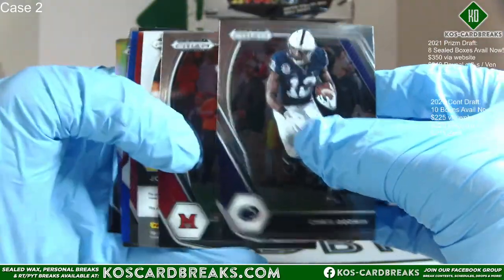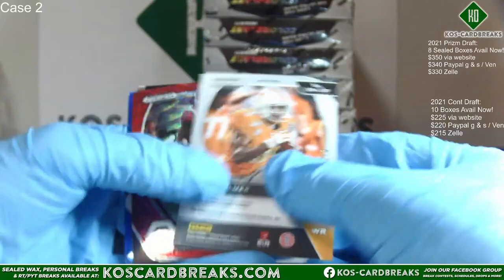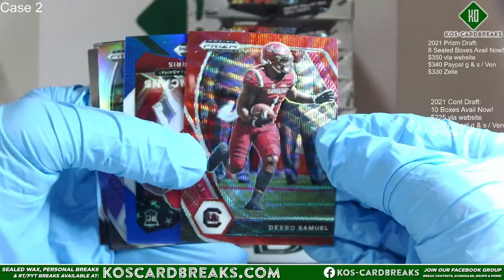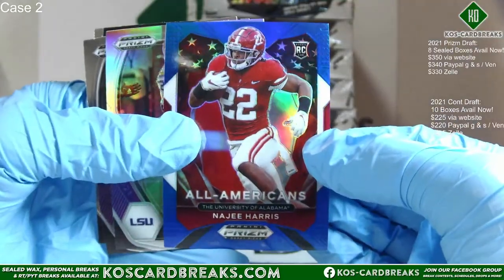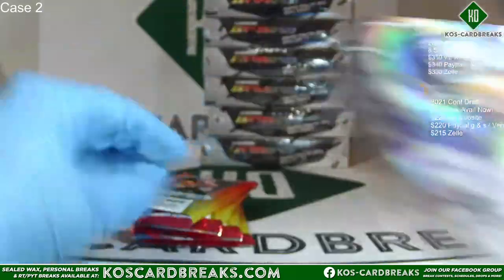Hopefully we can get one of those color blasts, though. That's what I really want to see. Josh Palmer, 72 of 199, red parallel. Some ink for Palmer this time. Don't think we hit him last time. Deebo Samuel, Red Wave. Najee Harris, 77 of 199, All-Americans, blue parallel. Clyde Edwards-Helaire, silver. Terrace Marshall and Najee Harris.